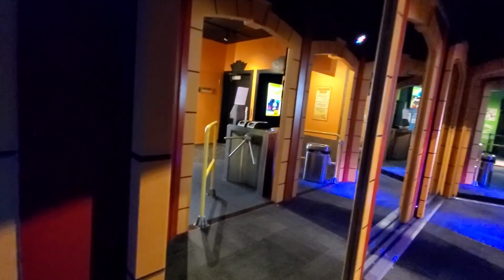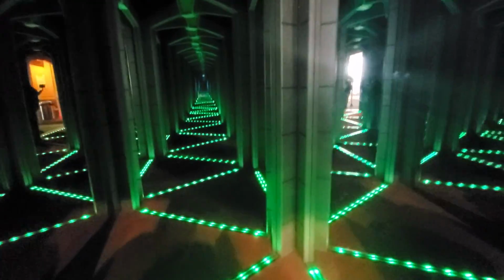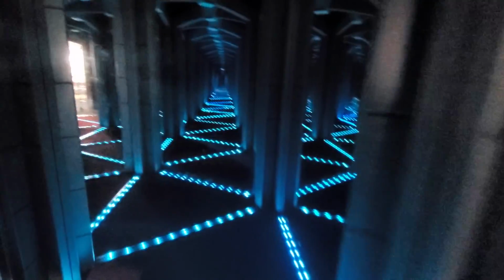Now going into the mirror maze. We decided to all go in separately, at different times. So let's see. Oh, geez. We're all. Oh my god. I think I can kind of see where I'm going. Ooh. I see Savannah. What the hell? Wait, I see you in like every mirror over here.